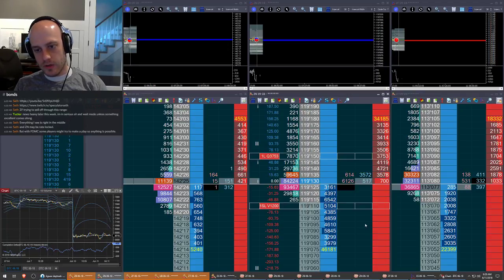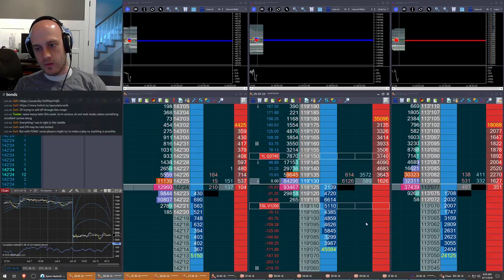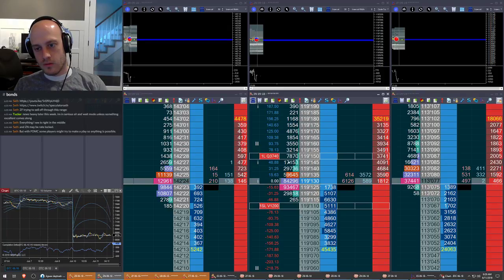Let's take a tepid one here. Let's see what they do. They tick down, nobody's hitting 12.5. ZF is ticking it down. It's weak, but nobody's hitting it. Okay, somebody hit it.